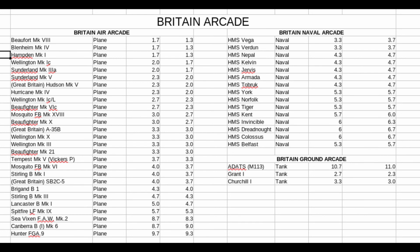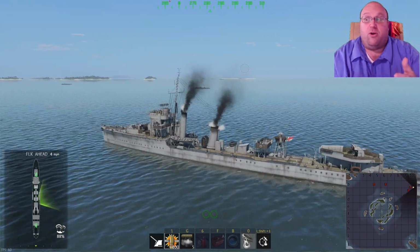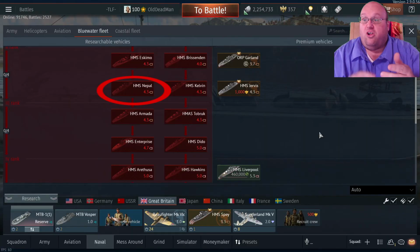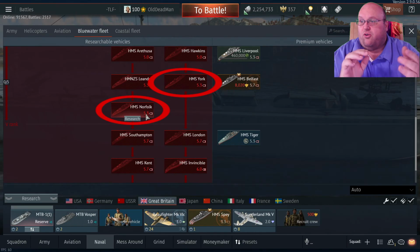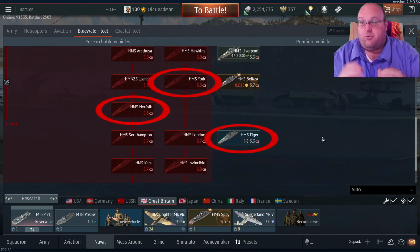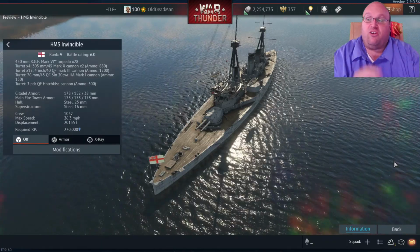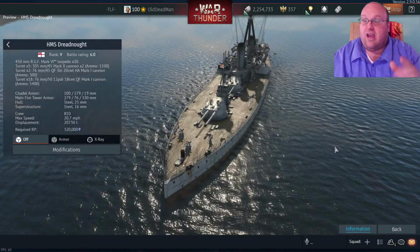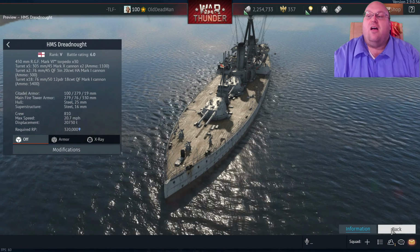First off, here's the British arcade BR changes. Britain, the HMS Vega and the Verdun are going from 3.3 to 3.7. The Nepal, the Kelvin, the Jervis, the Armada, and the Tobruk are going from 4.3 to 4.7. The York, the Norfolk, and the Tiger are going from 5.3 to 5.7. The Kent is going from 5.7 to 6.0. The Invincible is going from 6.0 to 6.3. The Dreadnought and the Colossus are both going from 6.0 to 6.7.